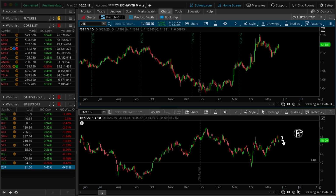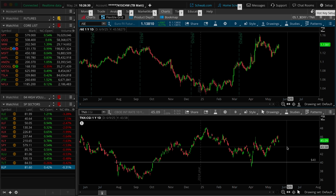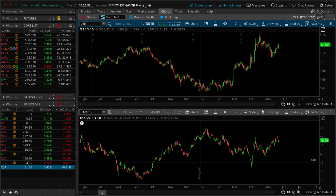Well, of course, the recession narrative comes into play, growth slowdown. Oh my God, we're going through this again. So that's why rates are lower. But are rates dramatically lower? Are they like what they were down here? No, not at all.